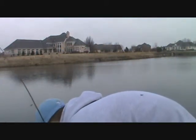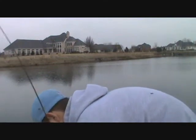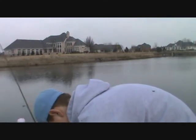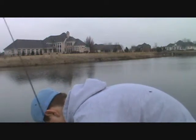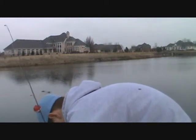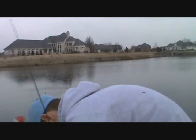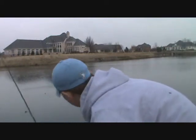The water's kind of cold. Well, it's in the 60s right now, I would say. And the water temperature is probably the high 50s. So yeah, I'll just put the worm back out there and catch another fish.